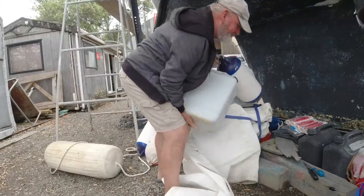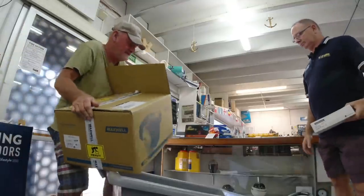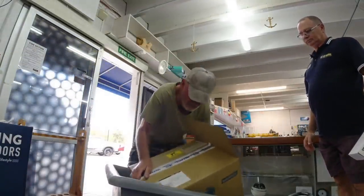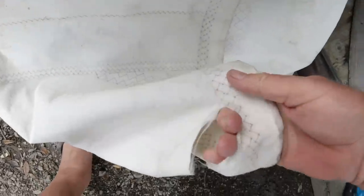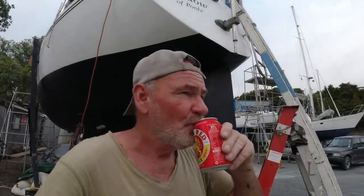In this episode of Adventures of an Old Seadog, I move some stuff, I walk around my boat, I get a mysterious package. What can that be? I rip my sail again. Yeah, that's it. I'm given a stuffed crazy kiwi, and I drink beer. Cheers. Again.